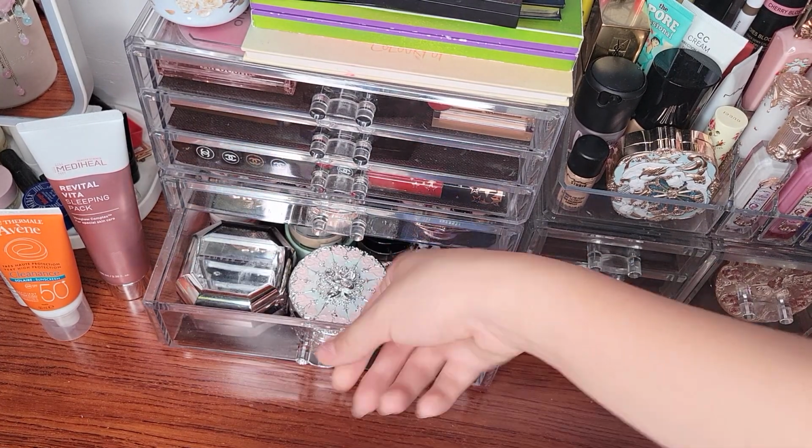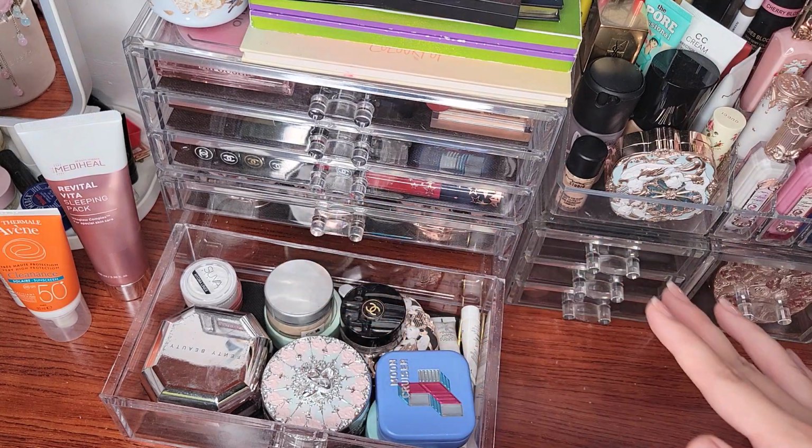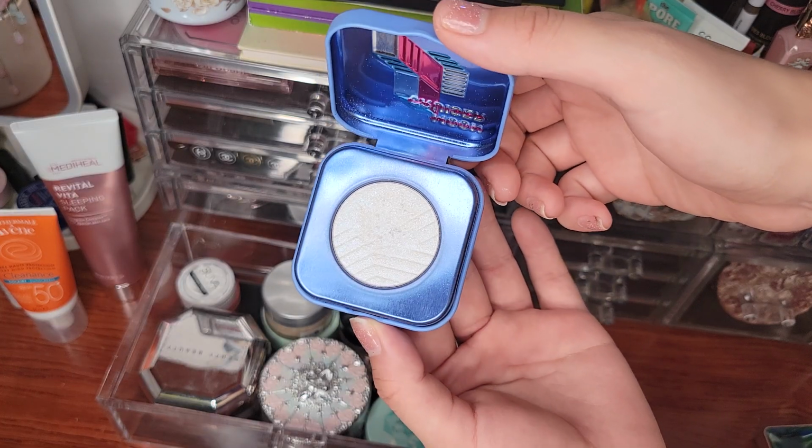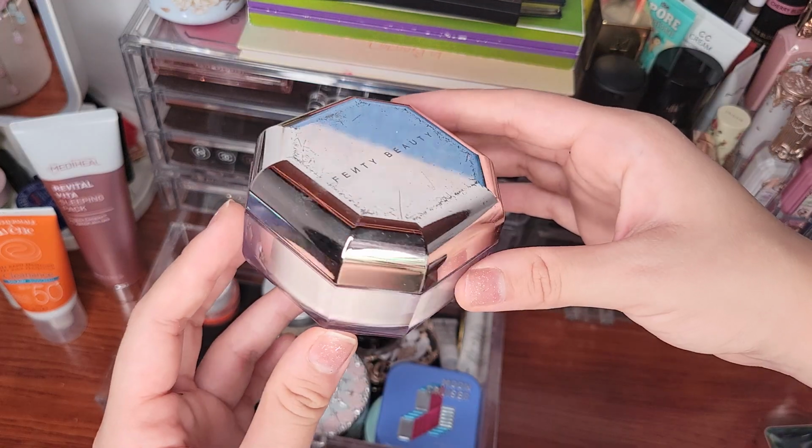In the last drawer here, we have some powders. These are products with thick packaging that I stack up here. This is a color shifting highlighter. It will go on the face purple. It's from Kaleidos.